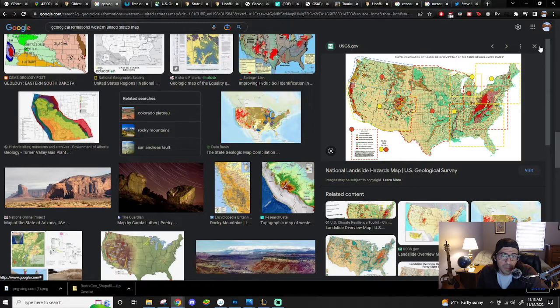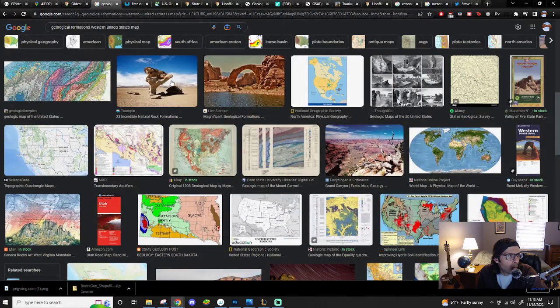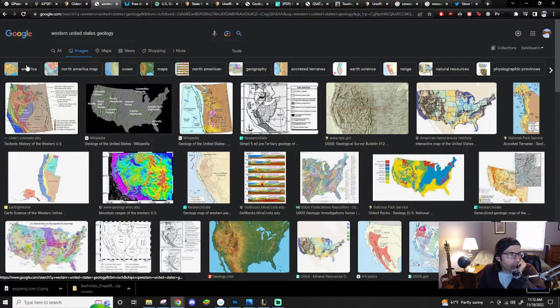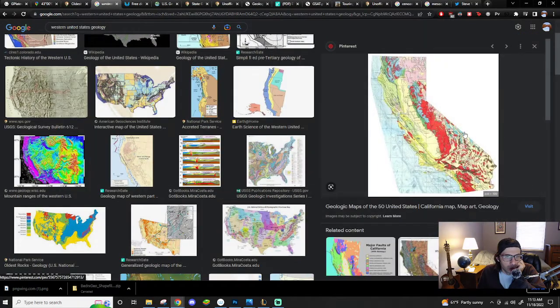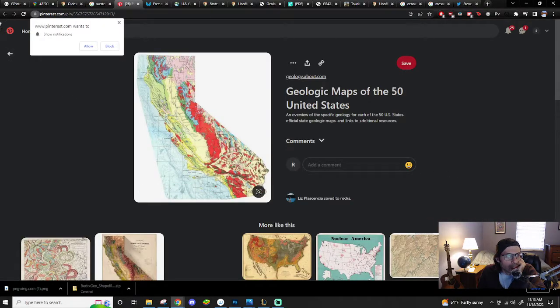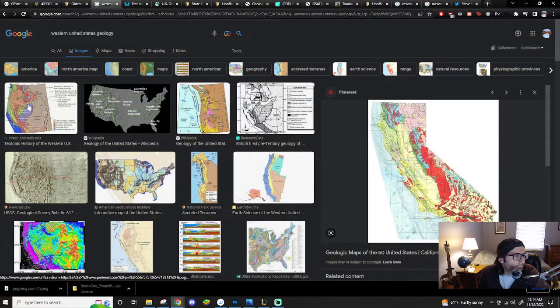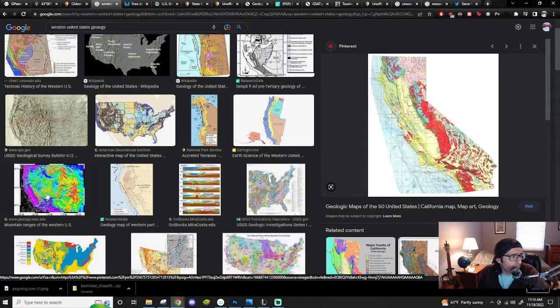Landslide map. United States. It's something of that nature, maybe. Let's see. Really comes back to that. This California one's probably worth checking out. It doesn't have rock types on it, though. It really needs to list the rock types at that stage. If it's going to color it like that, it's probably on the original somewhere. It's somewhere.